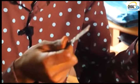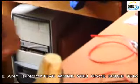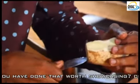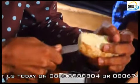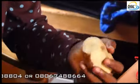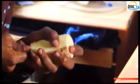So the very first thing is, this is copper electrode and this one is zinc. Now, how do we know the positive and negative inside this potato? I will show you now. I want to show you how I know the positive and the negative. So which one is positive, which one is negative? Let me show you.